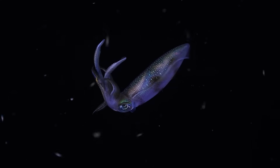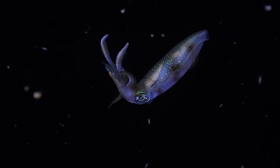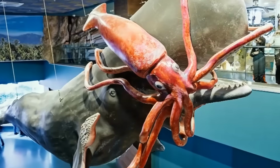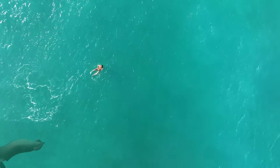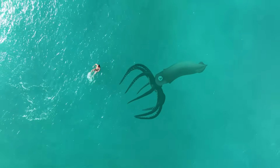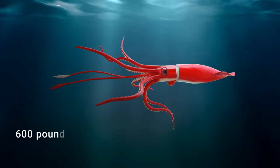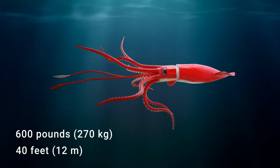Most of the time, these creatures eat shrimp, fish, and other squid, but sometimes they like to really treat themselves, so they go after small whales. A shark will do too. I know you'd expect these creatures to be way smaller, or that's at least how I comfort myself when I swim a little further from the shore where my feet can't touch the bottom anymore. But they can weigh 600 pounds and be 40 feet long.